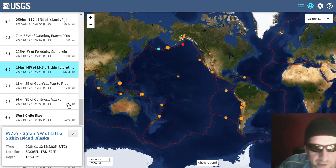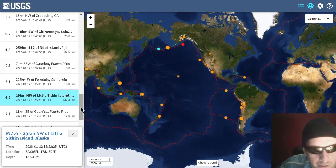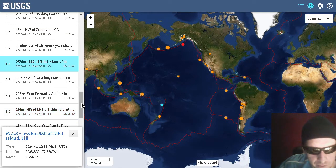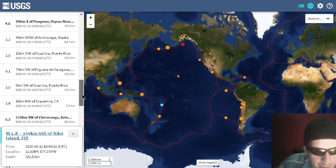And there's one way out in the Aleutians, a deep quake 137 kilometers at a 4.9 magnitude at Sitkin Island, a bunch of volcanic islands in the Aleutian chain. Here's a deep quake at Fiji, a 4.8 magnitude with 332.5 kilometer depth.